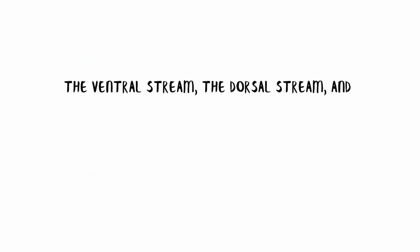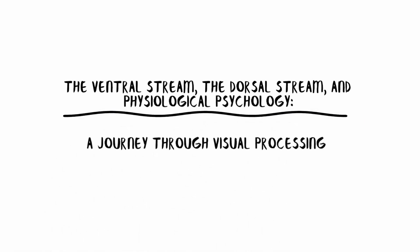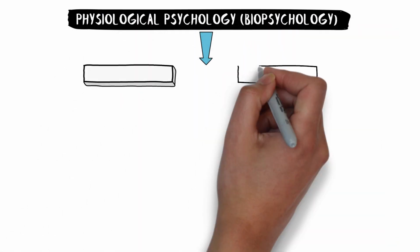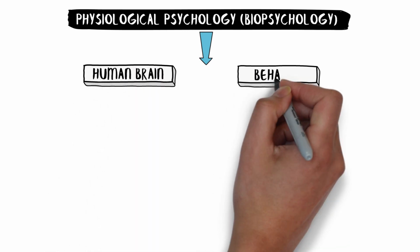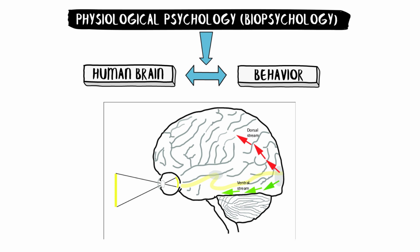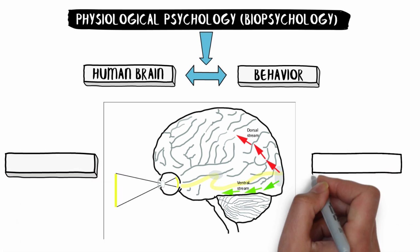The ventral stream, the dorsal stream, and physiological psychology, a journey through visual processing. Physiological psychology, also known as biopsychology, is a branch of psychology that delves into the intricate relationship between the human brain and behavior. Within this field, there's a profound interest in understanding the roles of the ventral and dorsal streams in visual processing, shedding light on how the brain perceives and interacts with the external world.